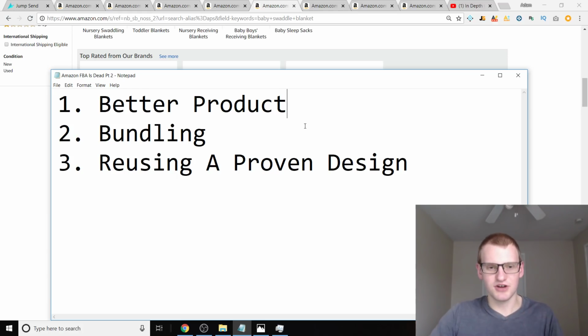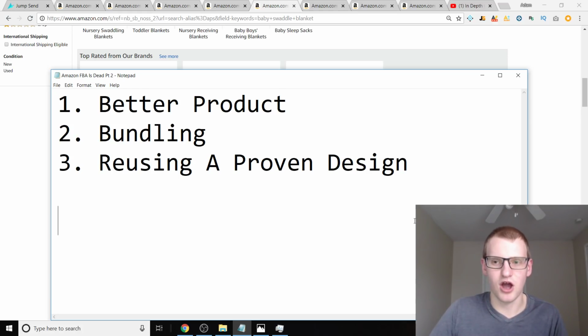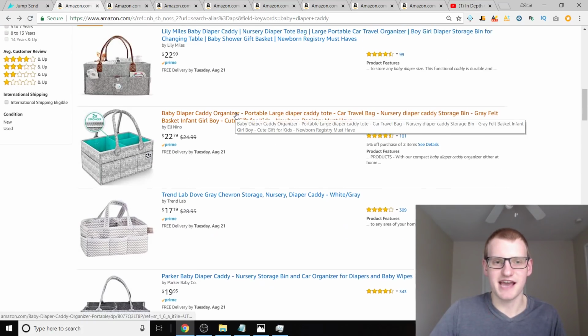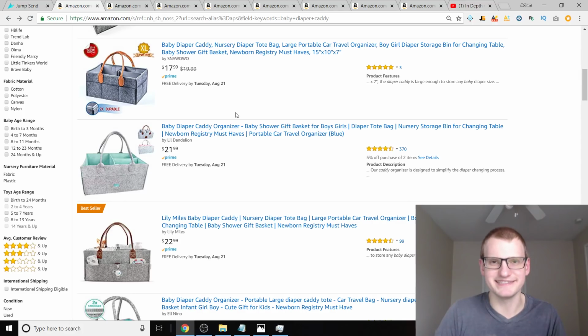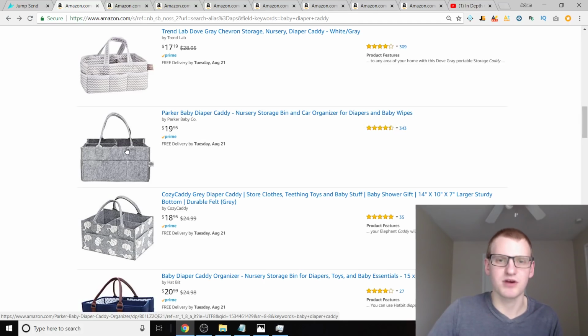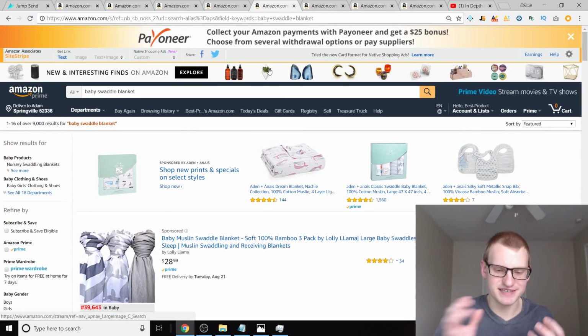Okay, so let's go back to this last one here, reusing a proven design and using it on the product you're trying to launch. Let me explain this one to you because it's not quite clear yet. So back to these baby diaper caddies that are super saturated, but they all look the exact same. And what we could do here is take this product that's proven that people will have demand, but it looks so generic. Let's take a design that's proven itself in another category that's selling very well, and let's see if it makes sense to put it on this product right here. So if we go take a look at this product, baby swaddle blankets, okay, we have the exact same people buying these two products, right?